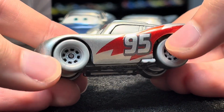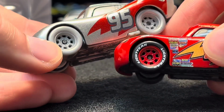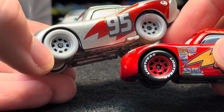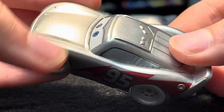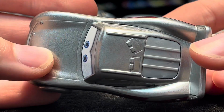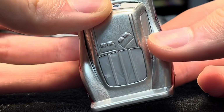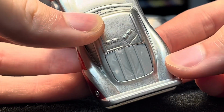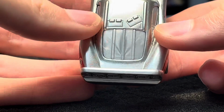Very nice. Obviously, same tires, right? Yep, looks like the same tires, just spray painted all silver. No more Lightyear text. None of that. Everything is really the same, it's just all spray painted silver. So you really could do this if you had an extra Lightning McQueen lying around at home. You could really just try to make this yourself. You could probably succeed.